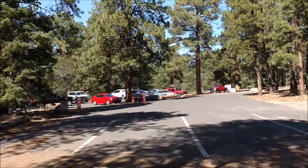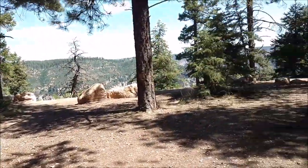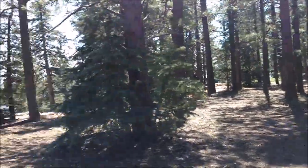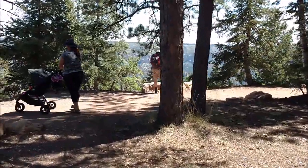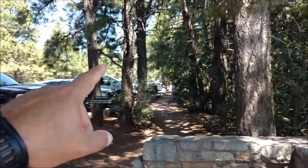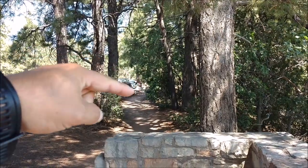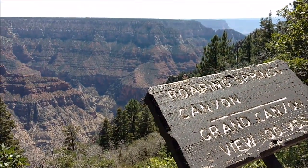Okay, we made it. We're parked in the overflow. It's not even busy though. There's still spots, it's just waiting for one to open, but it's nowhere near as busy as the last time I was here. Let's go check out this view right out of the car. There's a trail that runs along. If you park in the overflow, which I actually recommend at this point, then take this trail along the rim, and along the way you get these overlooks like that. Pretty awesome.